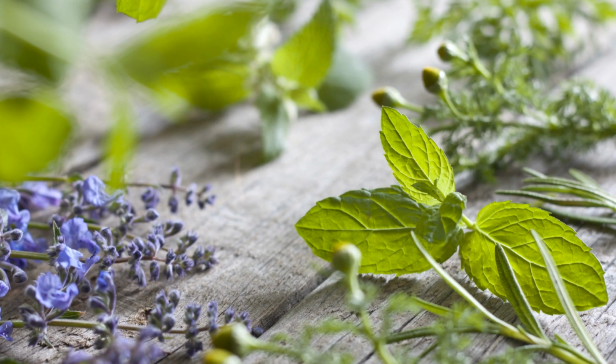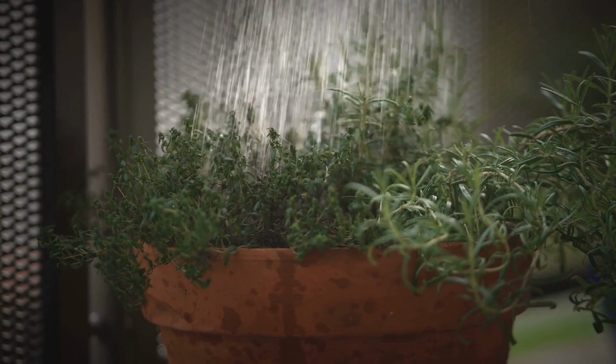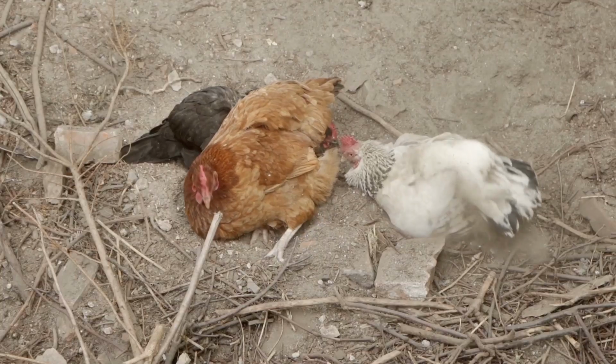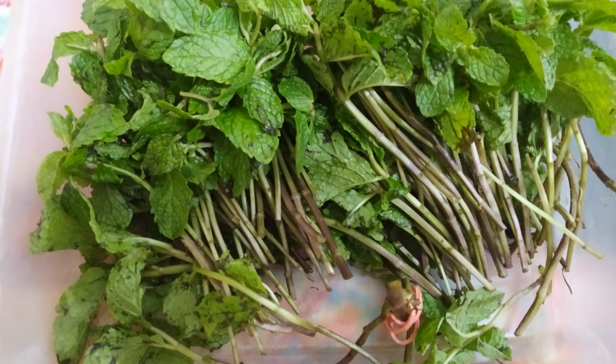Certain herbs naturally repel lice and mites. My go-to favorites are mint, lavender, rosemary, thyme, and oregano. Sprinkle them in the coop, nest boxes, and even mix some in their dust baths. Fresh or dried herbs both work.